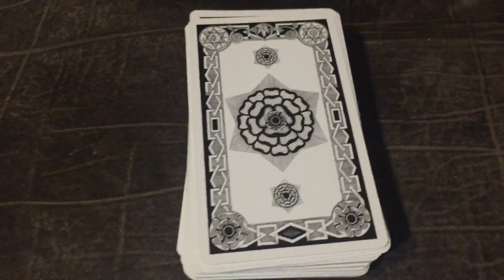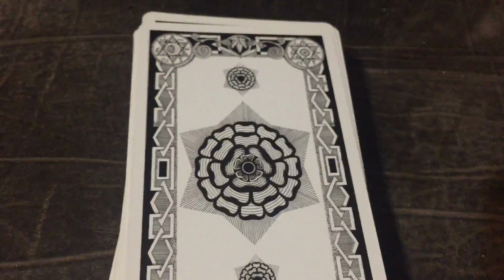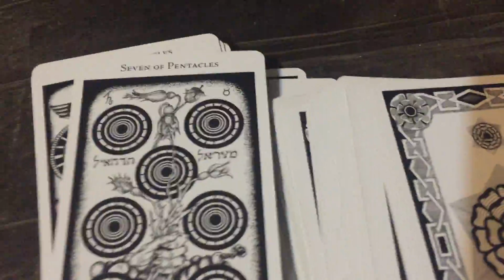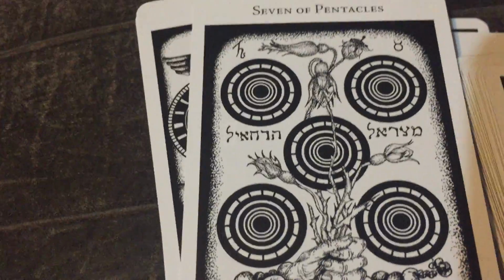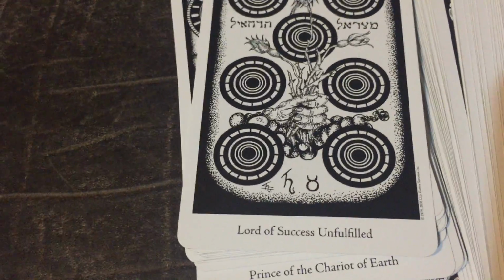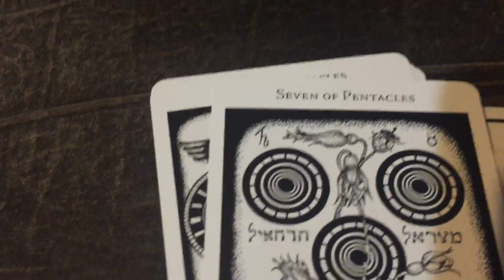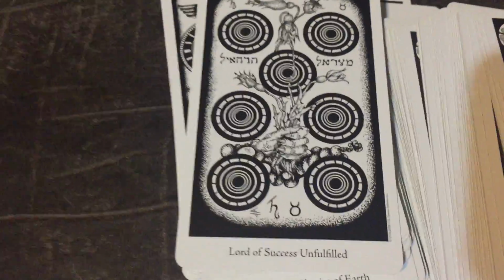This is the backing of the cards. As you can see, I'm going to do a quick flip over. Let's see what card came up, just to give you an example of the incredible artwork. This is the Seven of Pentacles. As you can see, the pentacles. Lord of Success Unfulfilled. As you can tell, there's headers on them, as there is with many tarot cards. Now that heading doesn't always necessarily fully go with what the card means or what it comes up as in a reading, or maybe what I've interpreted for its use.